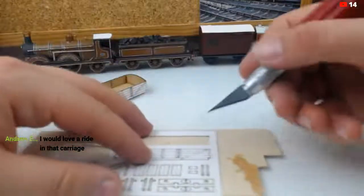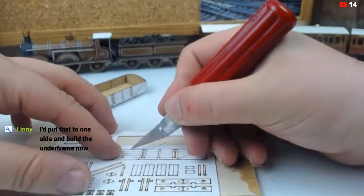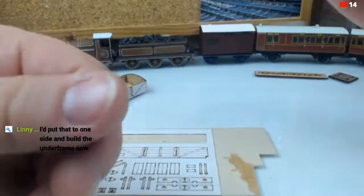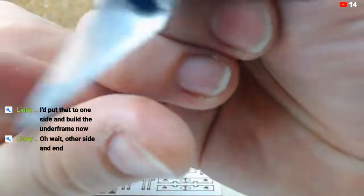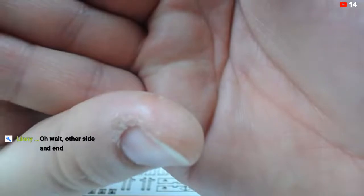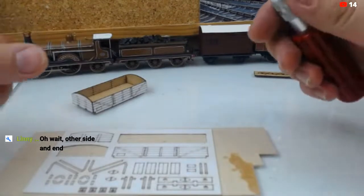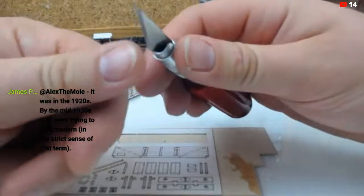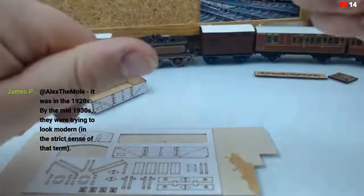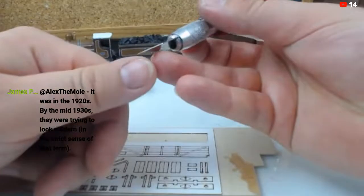Before doing these live streams, I had a reputation for hurting myself whilst modelling. I have a scar on this thumb. You can just see it here. I'd put that to one side and build the other side and end. Yeah, I've got to do the other side and end yet. So I was using my Stanley knife one day, and I went that way when I made that scar. And it goes back to about here. Straight through the thumb, straight through the nail.